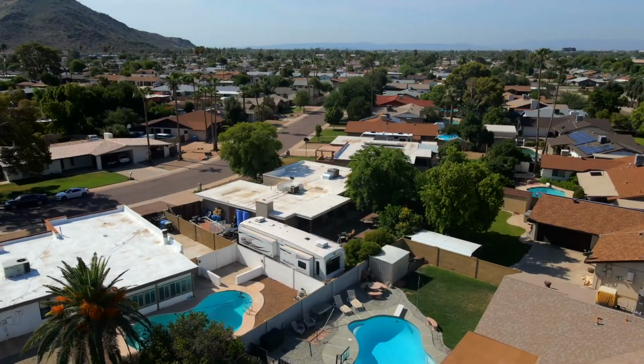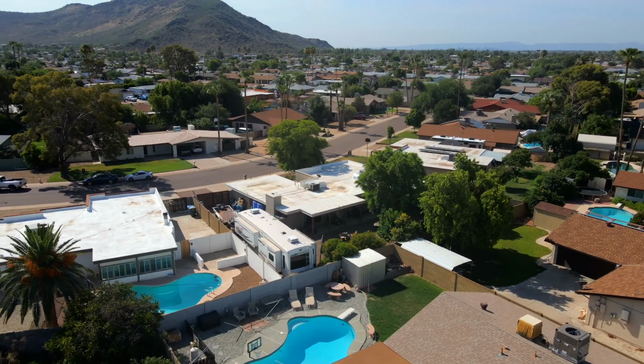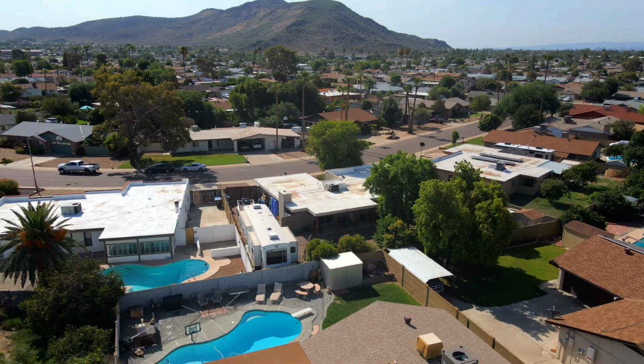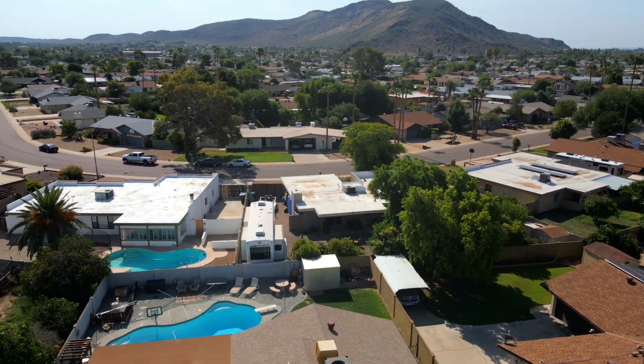When this home was built in 1971, Maggie May by Rod Stewart was on the top of the charts, and I was born. A lot of great things happened in 1971, but a lot of things needed to change over the years, and thankfully, this house has done all that. It has been completely remodeled.